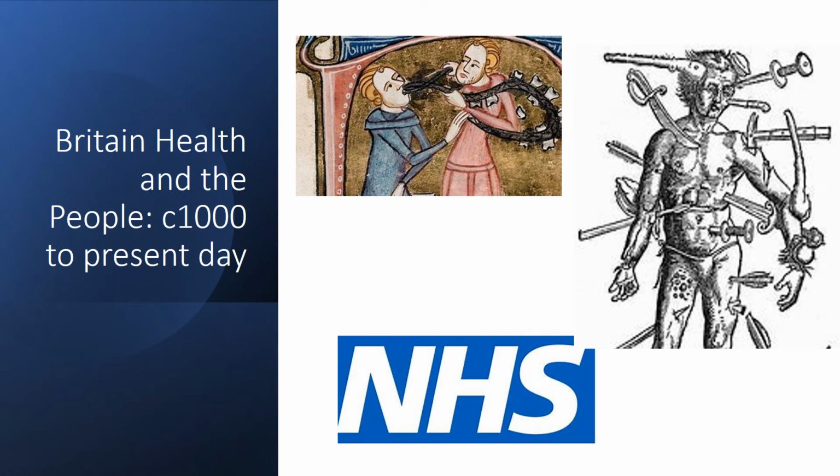Towards the end of year 10, you'll be starting to study Britain, Health and the People. This is a really fantastic thematic unit, which means you'll be looking at the development of medicine from around the year 1000, where people believed God sent disease as a punishment and that illness was caused by the imbalance of the four humours within the body, to the modern day with technological advances such as CT scans and organ transplants, as well as the development of the NHS.